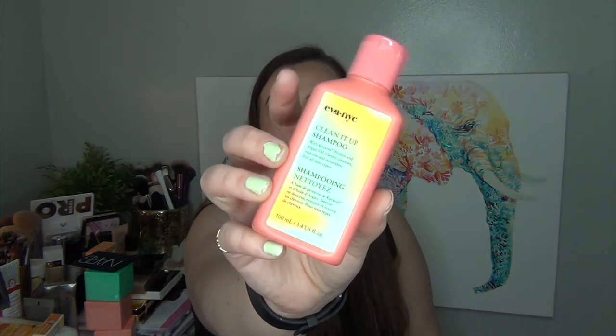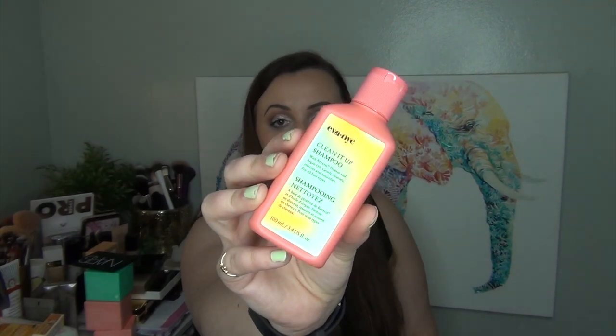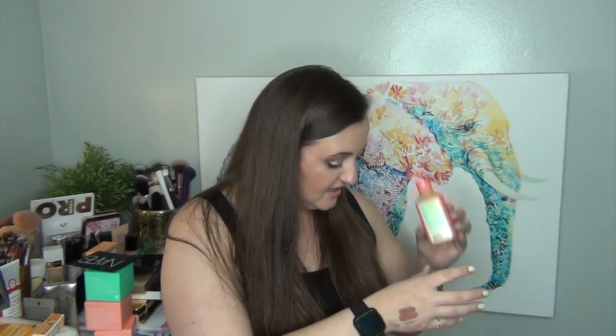I got the Eva NYC Clean It Up Shampoo. I love this shampoo and conditioner combo. So, so good. If you guys spend the money on it, you will absolutely love it. Very, very good on my hair. Love this one.